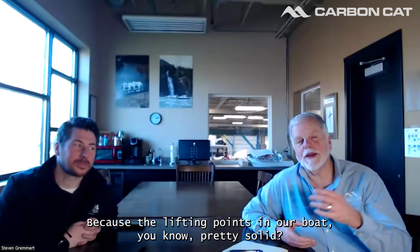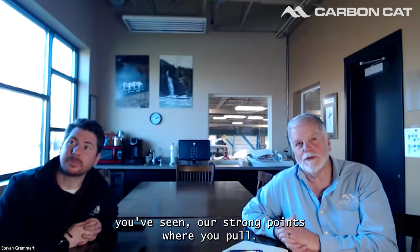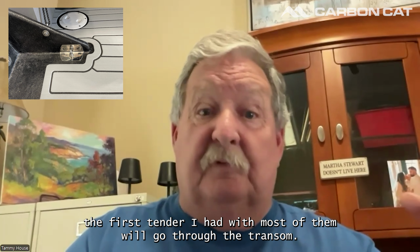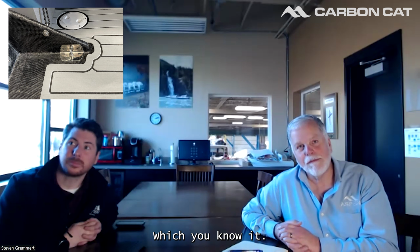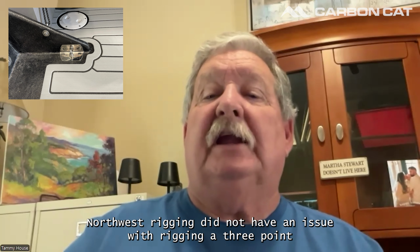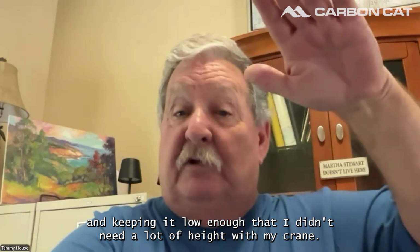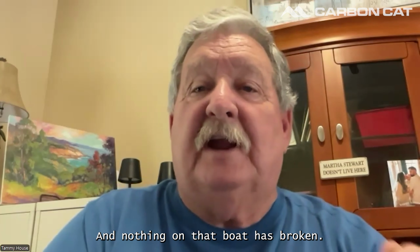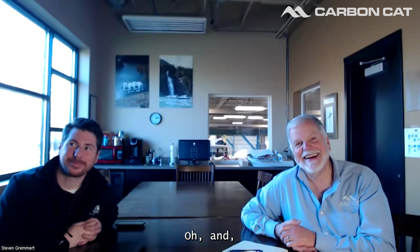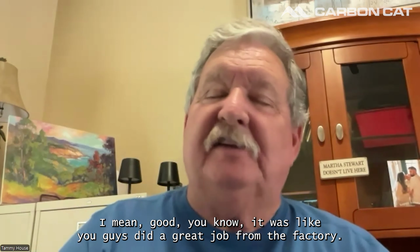Easy. Good. What do you think of the lifting points in our boat? Pretty solid. How do they compare to the other boats you've seen? Our strong points are where you pull. Oh yeah, absolutely. The first tender I had, most of them will go through the transom. Yours are in the floor, and Northwest Rigging did not have an issue with rigging a 3-point lifting harness for it and keeping it low enough that I didn't need a lot of height with my crane. It worked just fine, and nothing on that boat has broken, and no warranty callbacks. You guys did a great job from the factory.